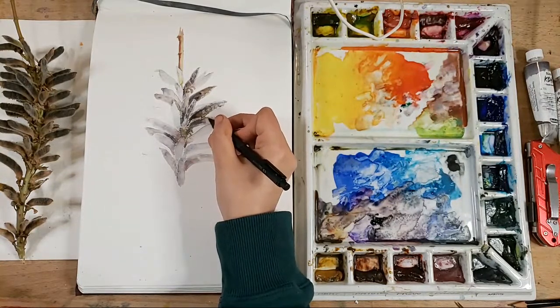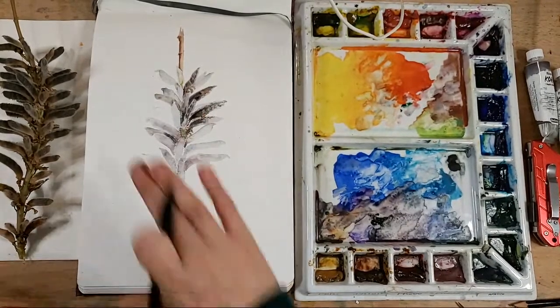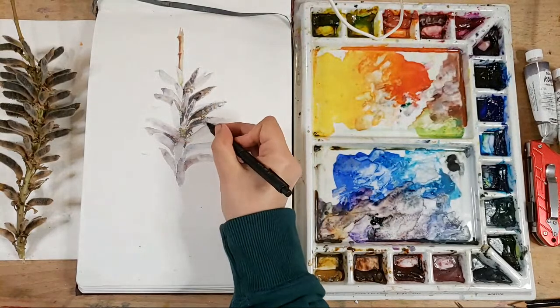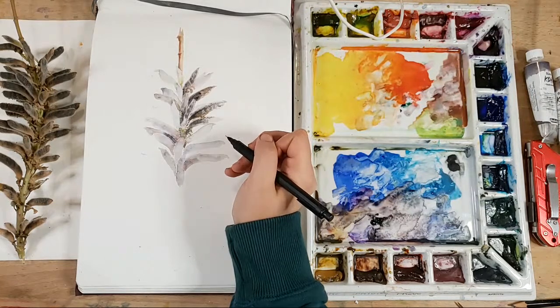So I'm still exploring this a little bit, but again, this isn't going to be a finished painting. I'm probably not even going to finish this area. I'm just going to finish enough to get myself an idea of what approach might work for this. Because that's what sketchbook pages are for.